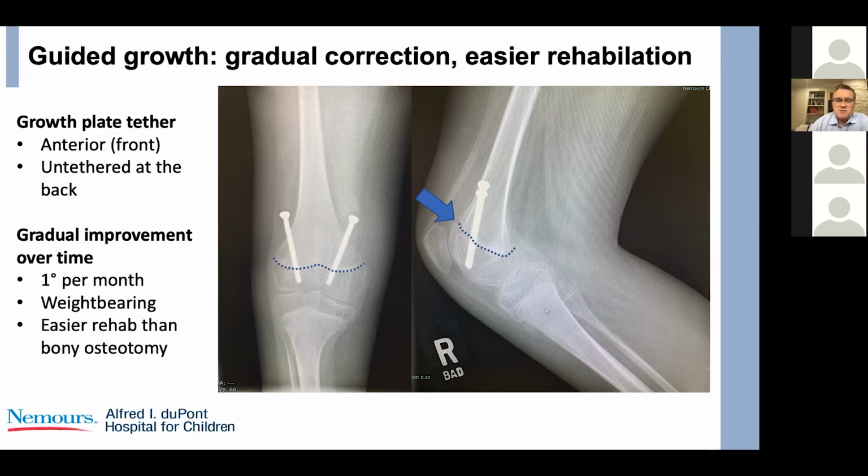And we don't need to cut the bone or do big osteotomies. We don't have to take the kids off their feet. We don't have to use casts. So this gets them back on their feet as quickly as possible, and we don't have any delays in getting the rehab going. You do have to wait for it to happen. It only happens at about 1 degree per month of correction, so it takes time for a significant deformity. This one could take up to 2 years to grow. And of course, you need to have growth remaining for it to work.